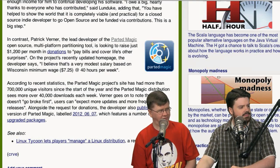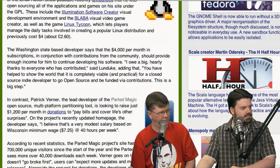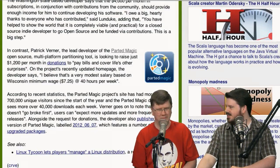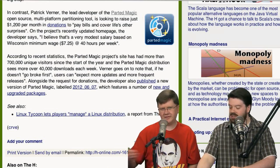I am concerned that it basically equates to what, $7.25 an hour for this individual. I'm not sure. I don't know. I mean, how far does that scale? How long does that remain realistic? And does that put the software's development in jeopardy? Does that mean we're going to have to rely on someone else to take over later on? Yeah, I don't know. We'll see. It really depends on his personal situation. But hey, more power to them. I think that's awesome.